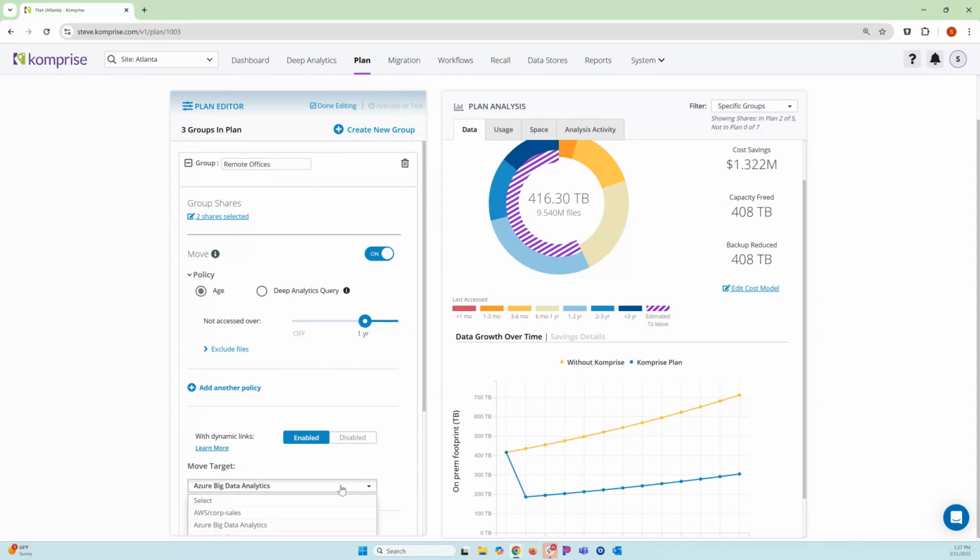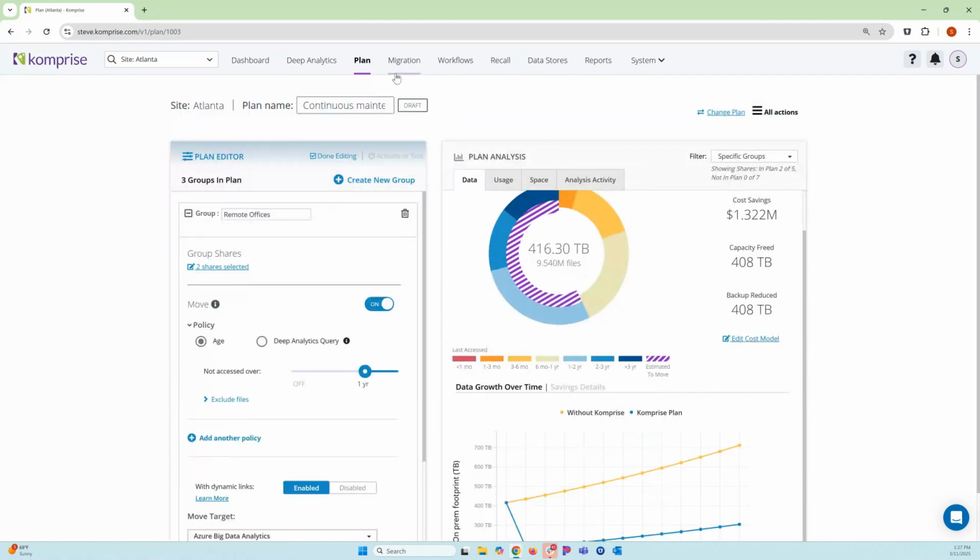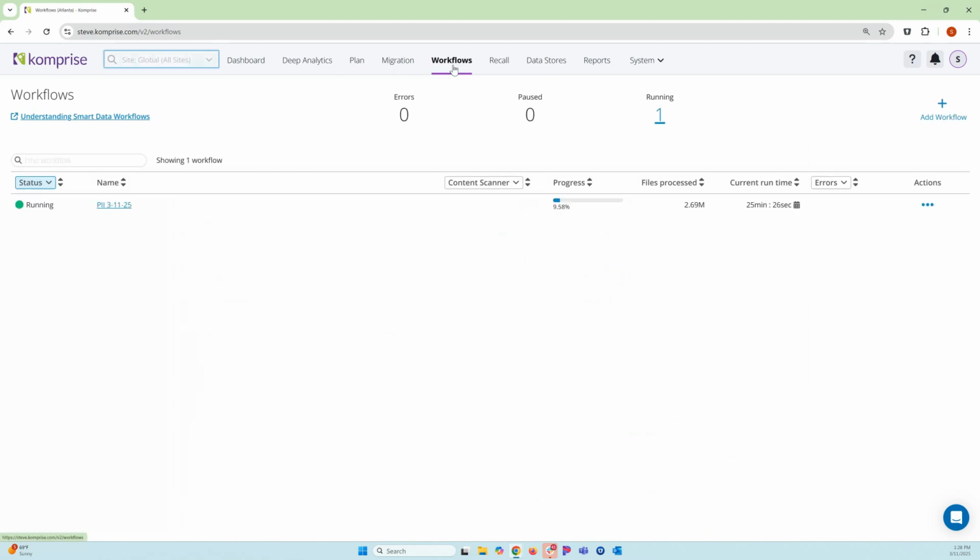Then we can go on to choose our Azure pool and activate this plan. And on a regular weekly basis, it'll go and move that data for you as well. There's one other area that we've had a lot of requests for. Understanding your data, looking at it through the metadata has all been super helpful, but also being able to find files that maybe shouldn't be where they're sitting. So being able to look within the data set itself, that's where workflows comes into play.